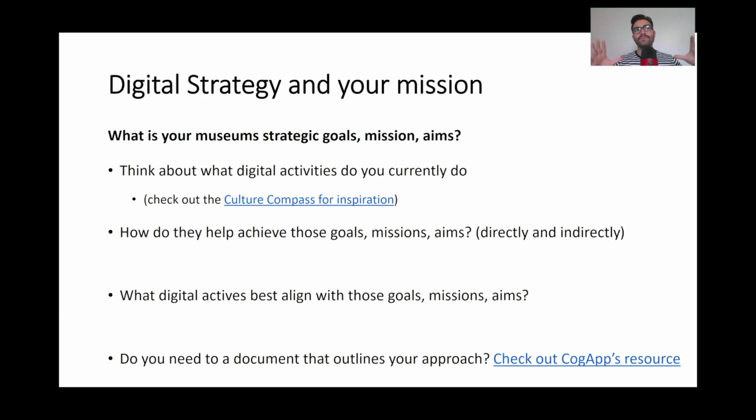But then there's loads of digital that goes on in the background that indirectly helps. Things like all the way down to ICT, having the ICT department there to help support the organization with the purchase of technologies that can help them achieve those sorts of aims. And again, when we look at the Culture Compass, you'll see that digital is all encompassing.